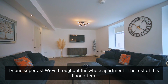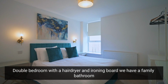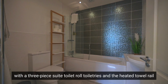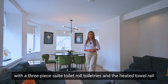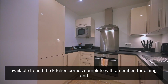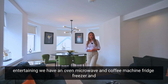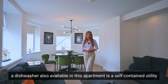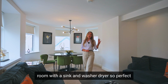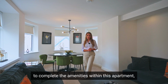The rest of this floor offers a double bedroom with a hairdryer and ironing board. We have a family bathroom with a 3-piece suite, toilet roll, toiletries and a heated towel rail available too. And the kitchen comes complete with all your amenities for dining and entertaining. We have an oven, microwave and coffee machine, fridge freezer and a dishwasher. Also available in this apartment is a self-contained utility room with a sink and washer dryer, so perfect to complete the amenities within this apartment.